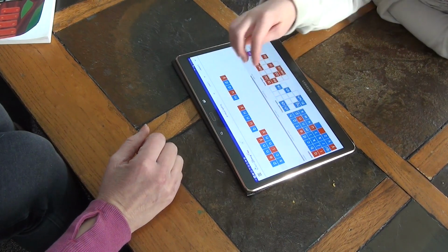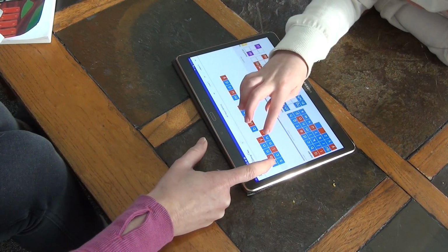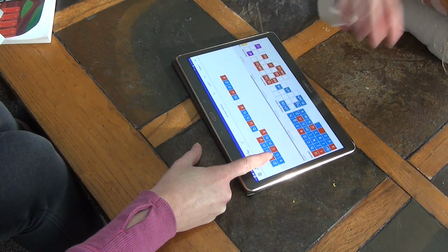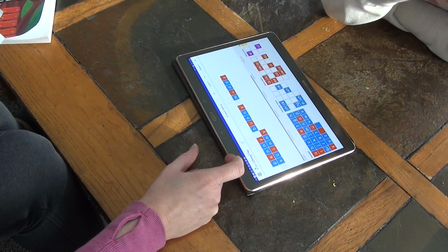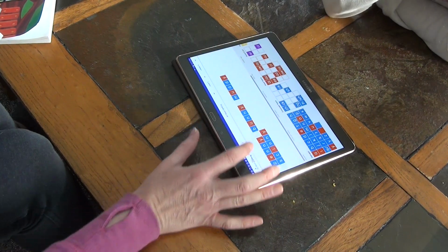Is that right? No. No? Okay, what do you think's wrong with it? I don't know. Okay, let's sound it out. What is the rule with a C and an I? If an I is with a C, what's going to happen? It's going to say S. So you are actually S-any.